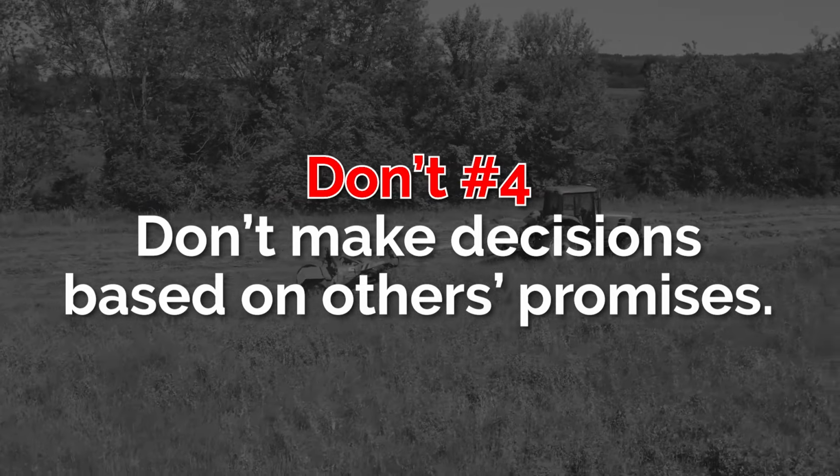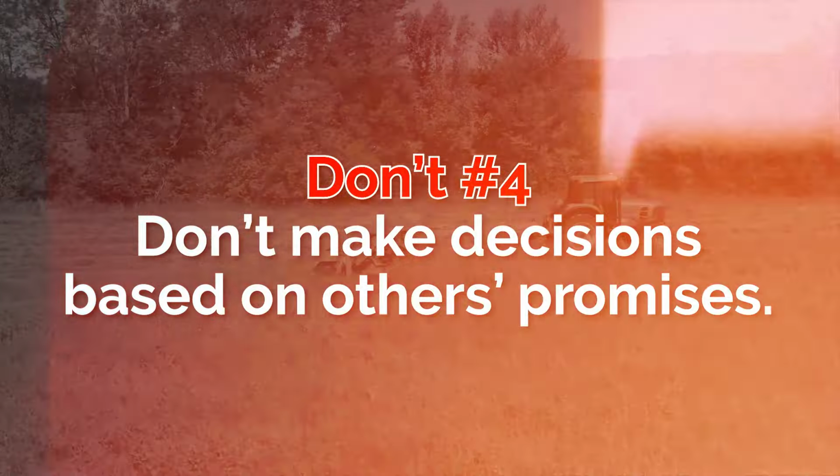All right, guys, the last don't that we're going to talk about here is don't make lifelong decisions based off of other people's promises. And in this situation, I'm talking about you, if you are the son or daughter coming back to the family operation and choosing to dedicate your entire life to building this operation based off of the promises of your parents.